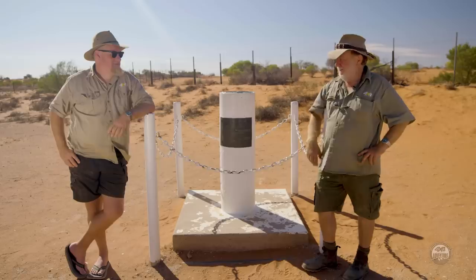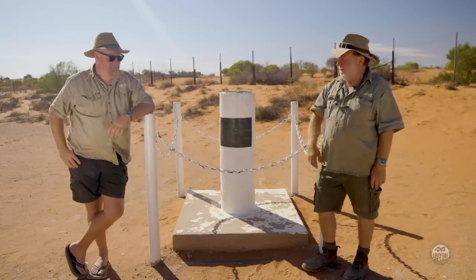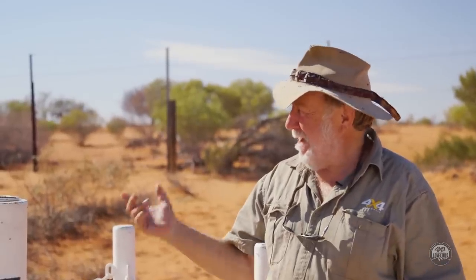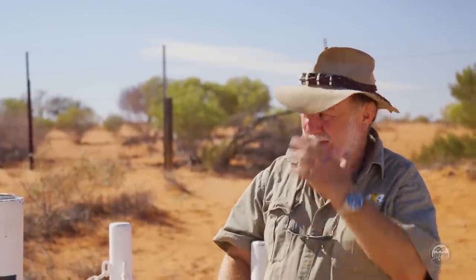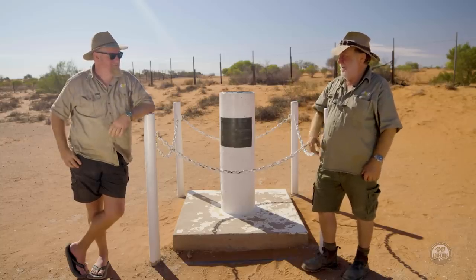Well, Ron, Broken Hill to Cameron Corner, not a bad run. Fantastic, mate. Lots of history, great country to pass through, and ended up at this famous spot, Cameron Corner Post, where the three states of New South Wales, Queensland and South Australia meet. Yeah, also another spot with a great watering hole. We've seen a few this time.